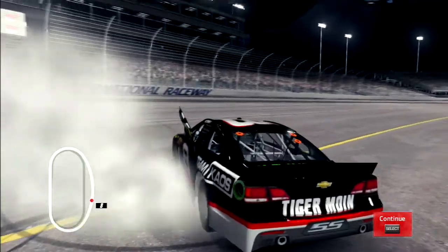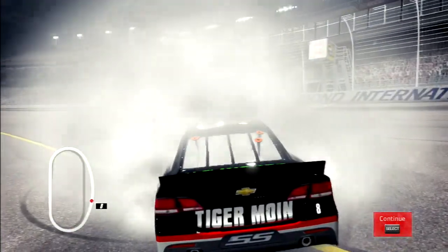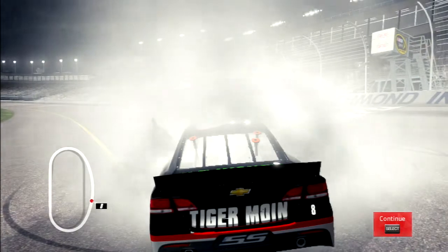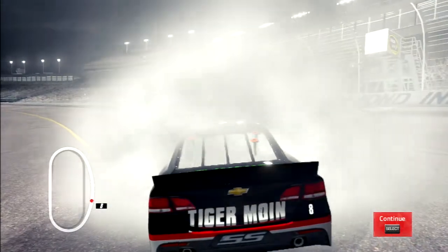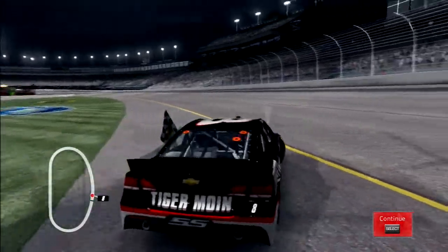Real burnouts here. Have not done these in quite some time. Our last victory. Woo! Oh, get that slow burnout going. There we go. Let's go the other way. Look at all that smoke. Oh man, we got the steam coming out of the car now.